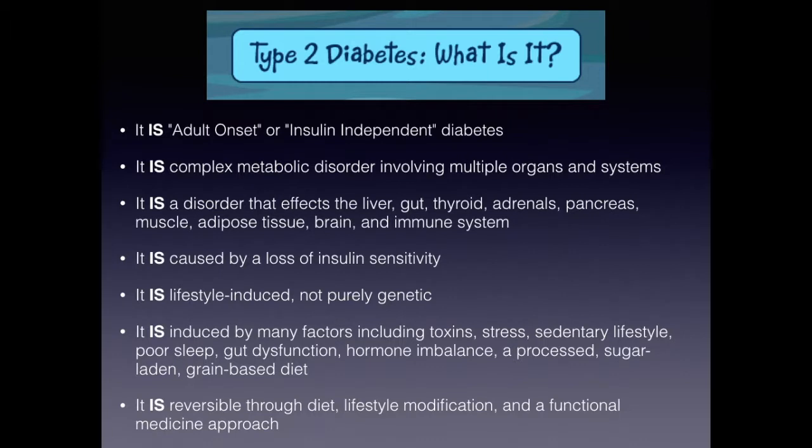I'd like to start off by talking about what exactly type 2 diabetes is because there are many common myths and misconceptions floating around out there. So, first, type 2 diabetes is adult onset diabetes, otherwise known as insulin independent diabetes. It's a complex metabolic disorder involving many organs and organ systems, including the liver, gut, thyroid, adrenals, pancreas, muscle tissue, fat tissue, your brain, and the immune system.